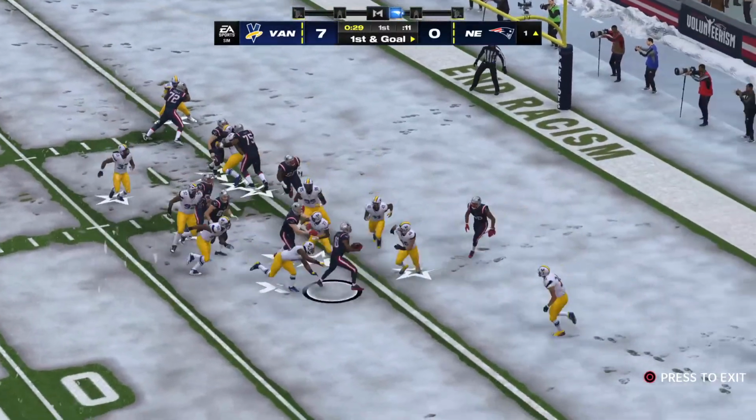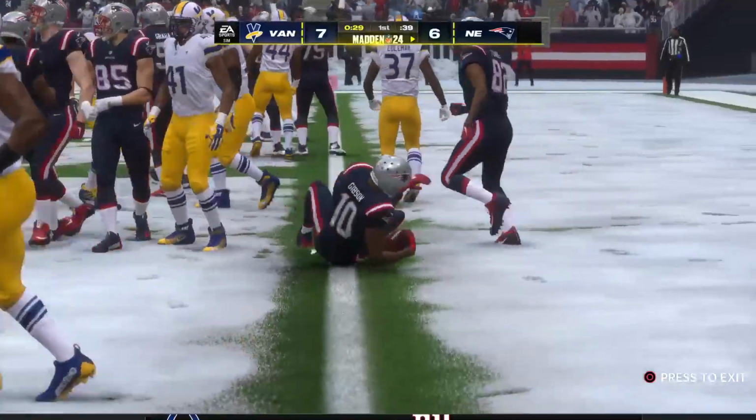Gibson is into the end zone. Touchdown, New England.